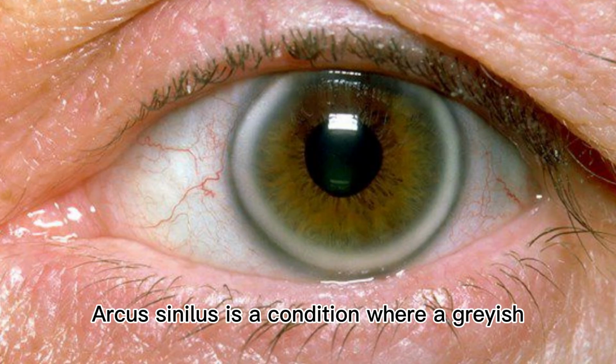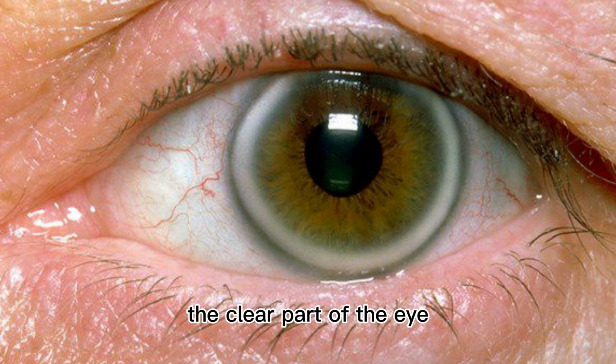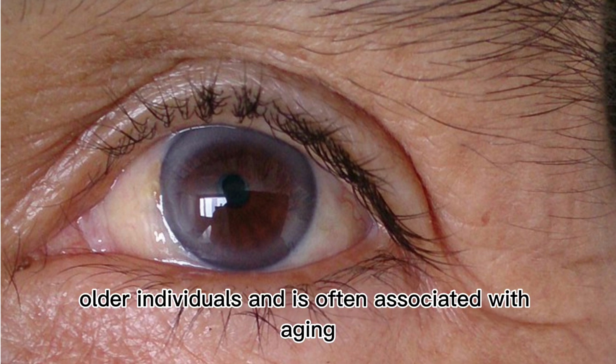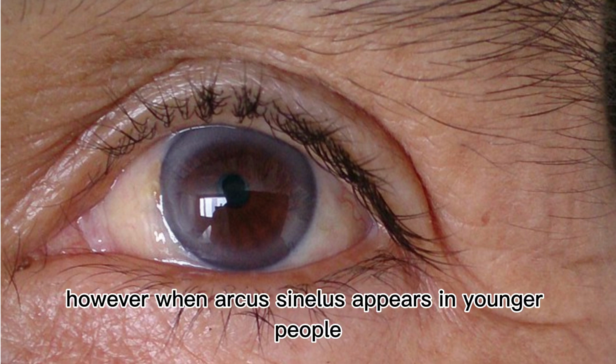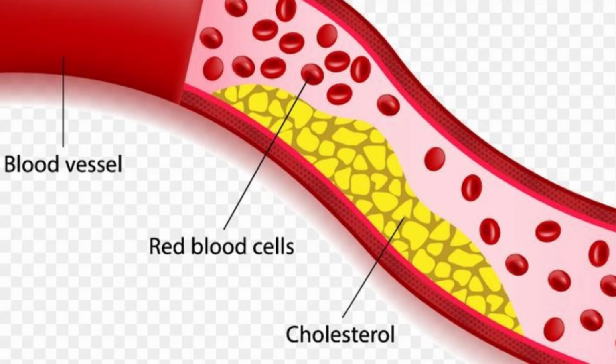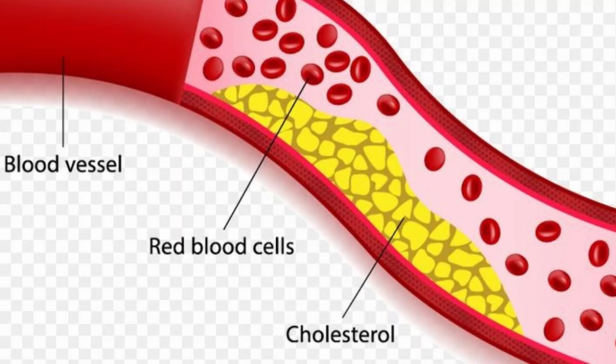Arcus senilis is a condition where a grayish or white ring forms around the cornea, the clear part of the eye. This condition is commonly observed in older individuals and is often associated with aging. However, when arcus senilis appears in younger people, it could be a sign of an underlying health issue, such as dyslipidemia, an abnormal amount of lipids in the blood.